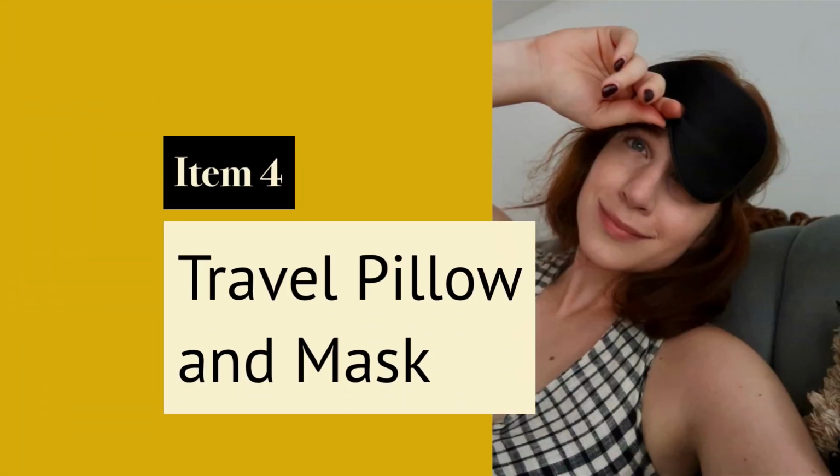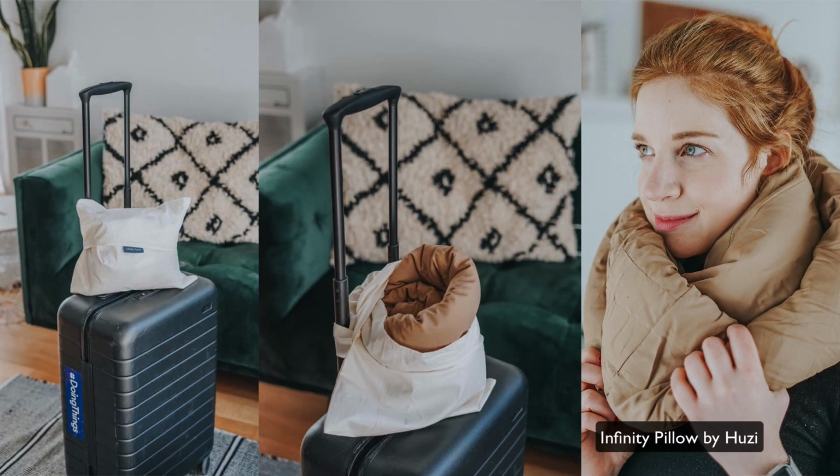I do try to sleep on long flights. I'm not always successful, but I find some rest is better than none. I have no problems hauling around a bulky travel pillow because for me, the inflatable ones just don't cut it. My two favorite models are the Infinity Pillow and the Cabot Pillow. I also bring a sleeping mask to help me fall asleep.